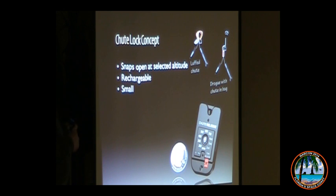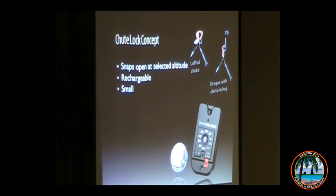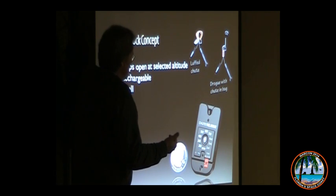Shock loads are tough. And the nice thing here is the failure mode is not catastrophic. It's just the chute opens early. The bad failure mode is, could it fail closed? It has to have power to open. So a connector coming off, a battery dying, those kind of things.